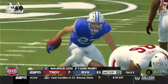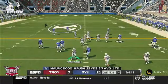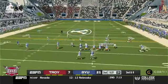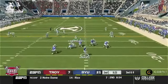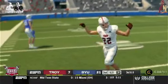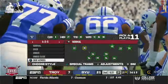Gets to about the 27-yard line. A yard, maybe 2 on the carry. That makes it 2nd and 8. He zips it out to the left. Oh, he had the pick and he dropped it. Jackson breaks up the pass. That'll bring up 3rd and 8.